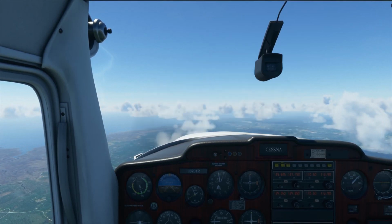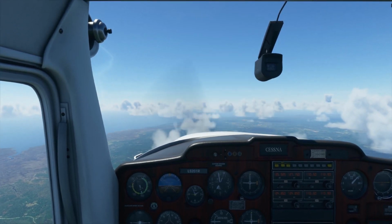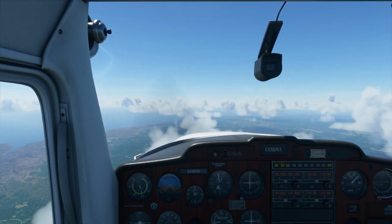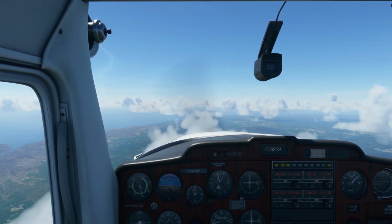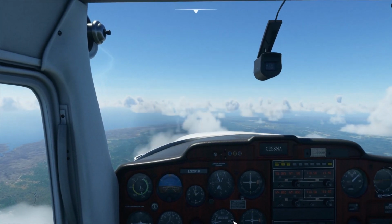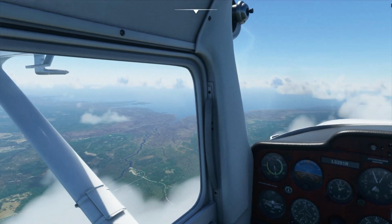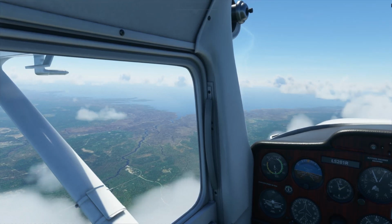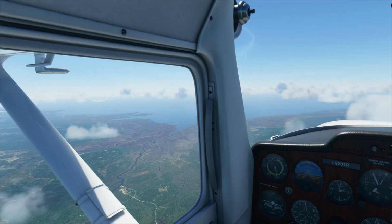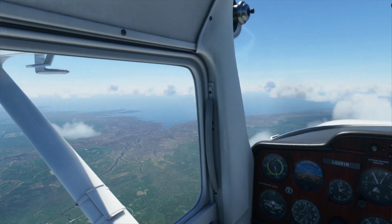Roger that, right turn 290, Southwest 137. Cedar 910 Bravo with you at 2500. Who's that checking in with Jacksonville? Helicopter 910 Bravo with you at 2500. Helicopter 910 Bravo, radar contact, maintain VFR. Maintaining VFR, helicopter 910 Bravo.